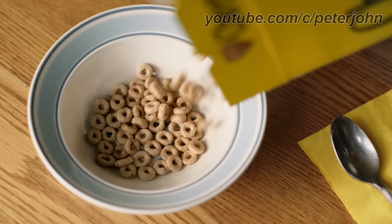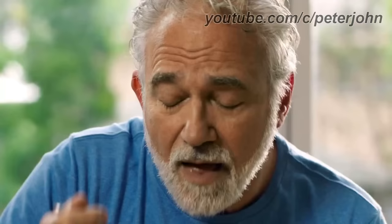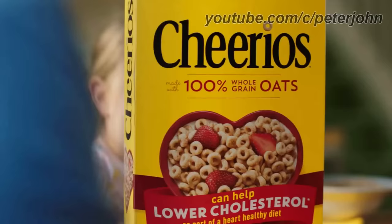Don't eat them for the 100% whole grain oats. Don't eat them because the oats can help lower cholesterol. Eat them for her.